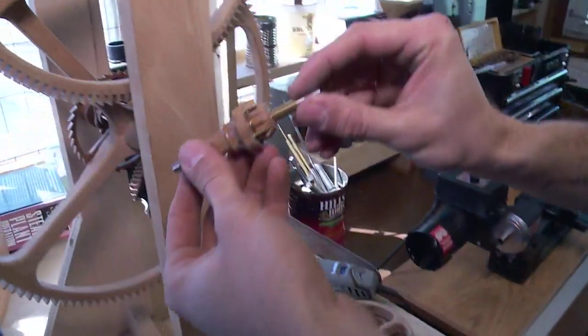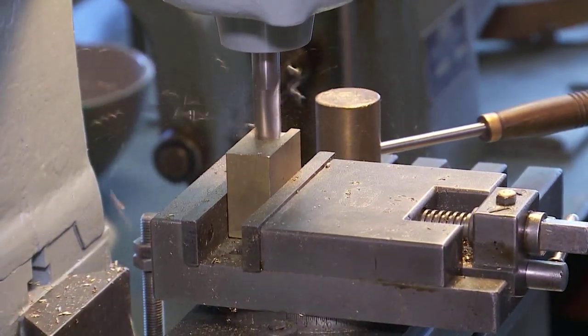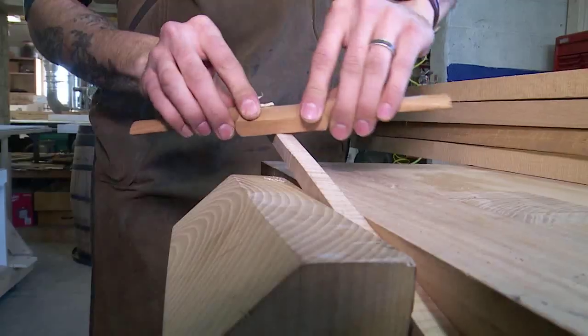Crafting wooden clocks is a practice from the 1700s. Today, most every clock you see is made from brass or steel. So I can kind of try to honor people that have worked in wood back in the 1700s, 1800s, but also try to push it forward and put my own spin on things.